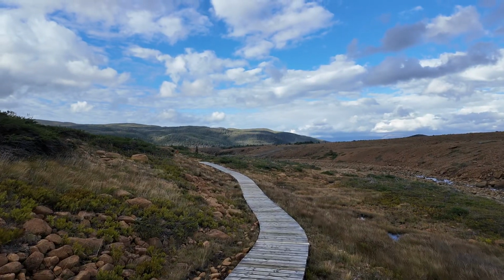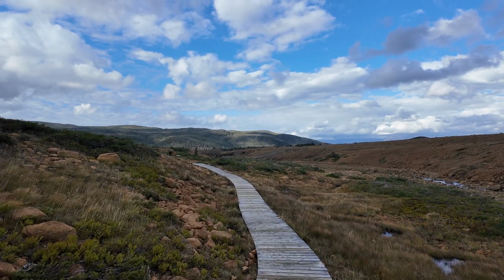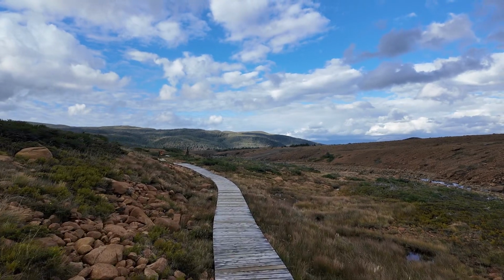Heading back down this trail on the boardwalk reminds me of photos from the Skyline Trail in Highlands National Park in Cape Breton, Nova Scotia.